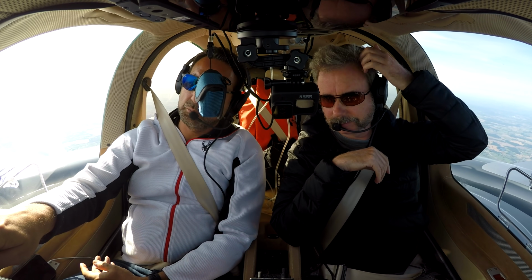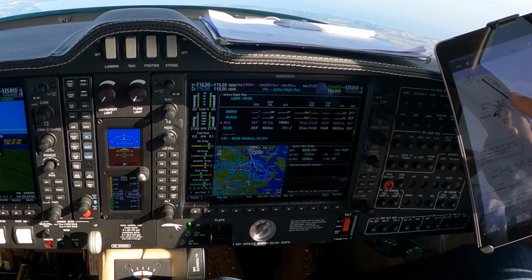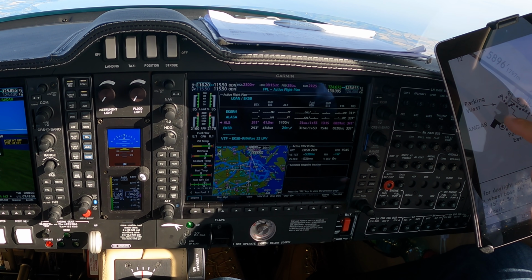Yeah, what we didn't brief yet is how the airport looks. Yeah, quite easy. 32 land, vacate via Bravo, and then we just park over here.